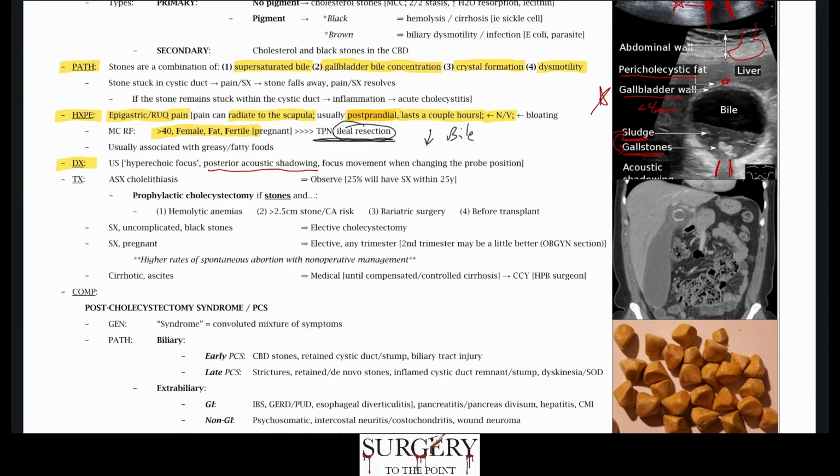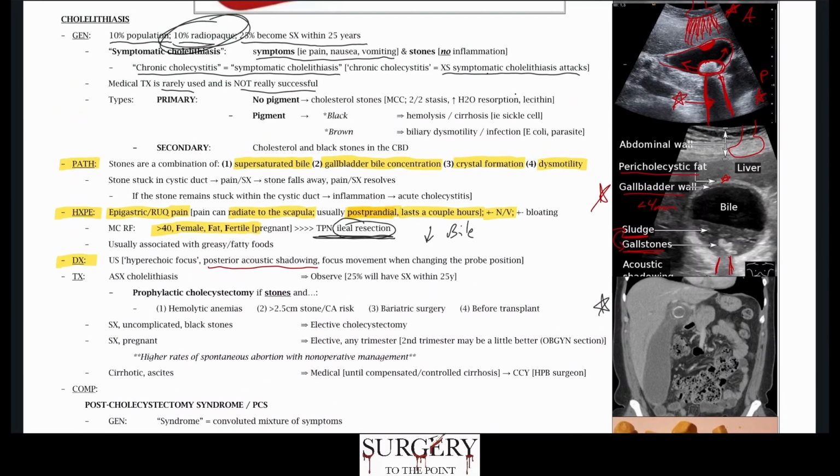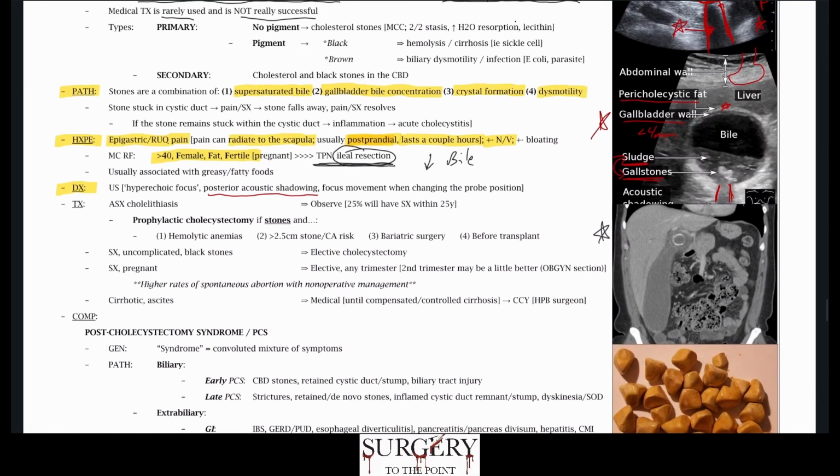Would we be able to see this on CT scan? Sometimes, but like I said, 10% are radio opaque. But this is sometimes what you can see on a CT scan. And I would say this is quite a large gallbladder.